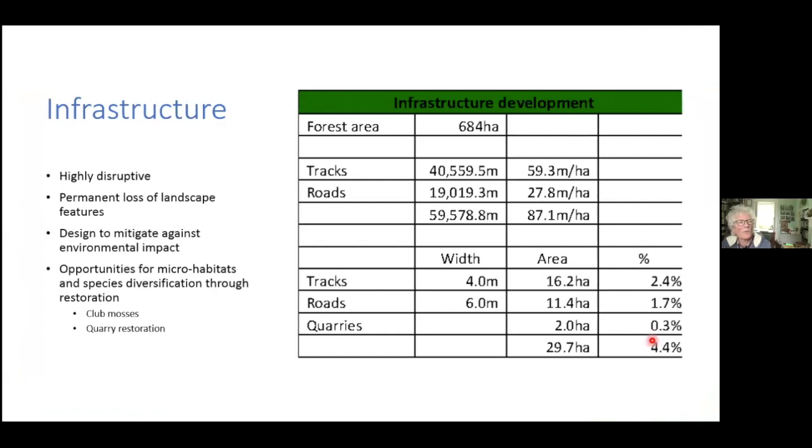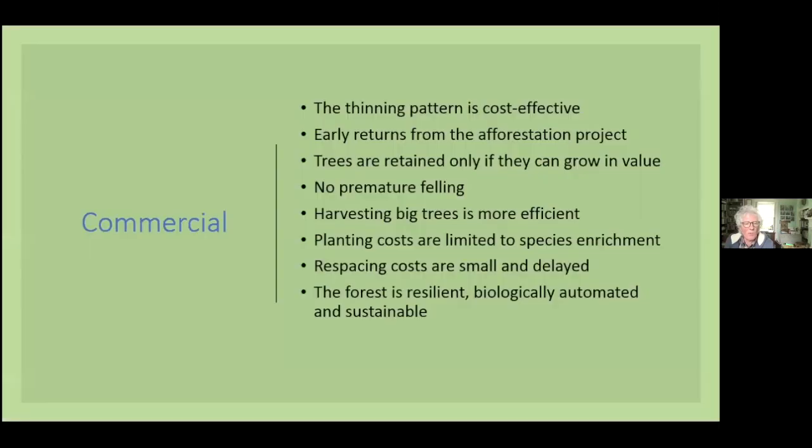But, you know, there are also opportunities for microhabitats. You know, we get club mosses on some of the old quarries, and quarry restoration provides the opportunity for planting unusual species that might not have a productive value. And if you want to introduce, say, shrub species or berries or pollen producing species, you can actually enhance the environment for biodiversity and wildlife. So there are opportunities there.